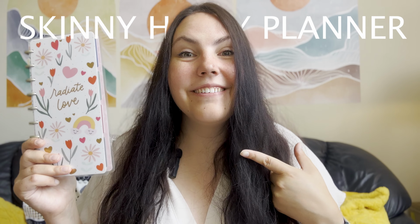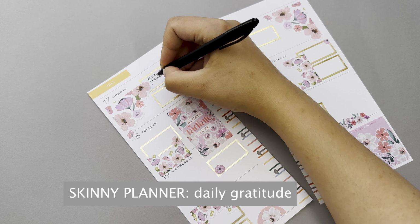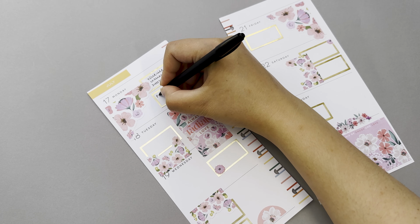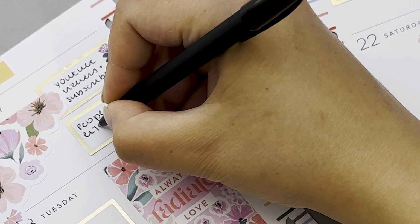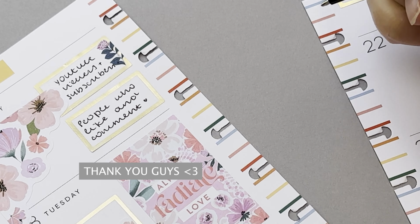I also have the Skinny Happy Planner I'm using for gratitude. I'm not going to lie, I've not been perfect in filling it in, and some weeks, the horror, I've not even decorated. But I do believe gratitude is a great practice, so I'm keeping it in my lineup, and as always, just promising to do better. You guys have to hold me accountable now.